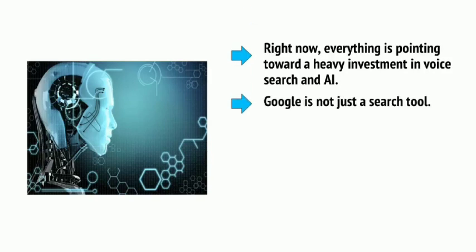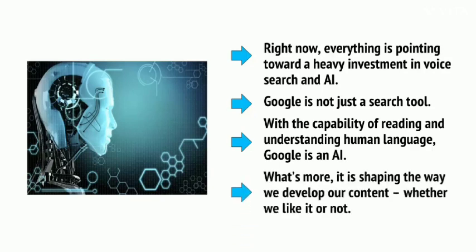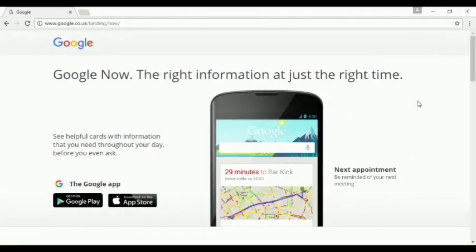Google is not just a search tool. With the capability of reading and understanding human language, Google is an AI. And what's more, it's shaping the way we develop our content, whether we like it or not. And it is embracing this more and more with each new update and each new product. Google Now is the name of Google's assistant service that combines search, digital assistant, and all the data that Google collects about us into one incredible tool.